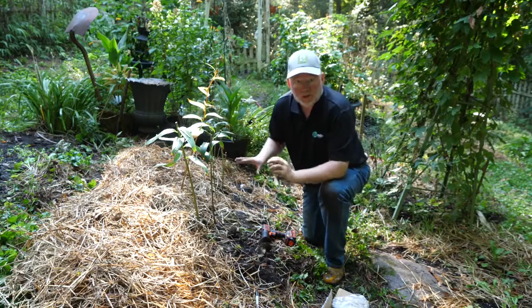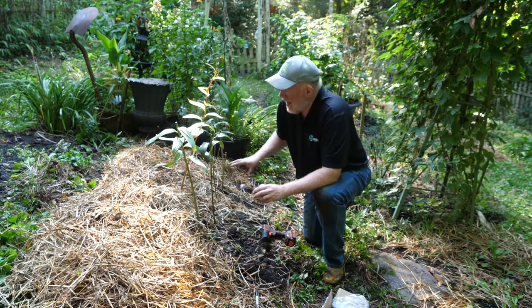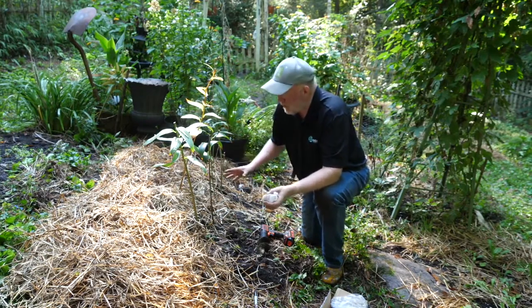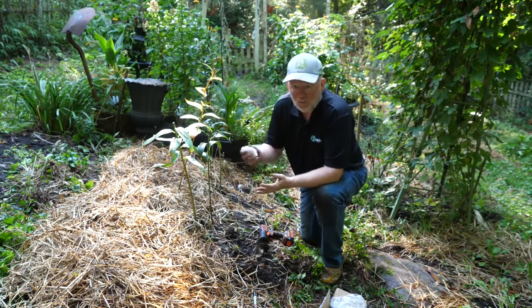I wanted to put them in the best soil, which is on the edge of the vegetable garden, as we always say now. By the time this is done, in another 10 years, I won't have any more vegetables left. It'll be all lilies and daffodils. The daffodils, we don't have to worry about the deer. They will not touch them.